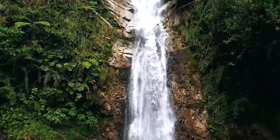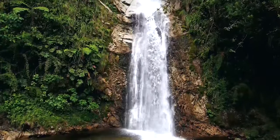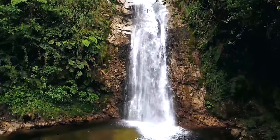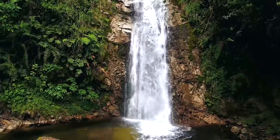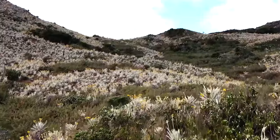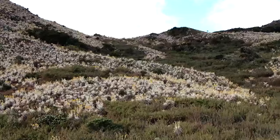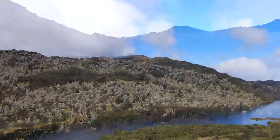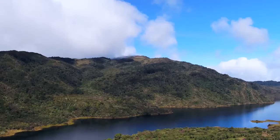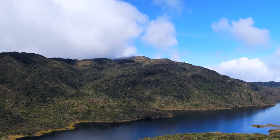But the thing that actually attracted me the most is that you can see water flowing from everywhere, literally from everywhere. It's not only water in rivers and lagoons, but water draining from the rocks, from shrubs, from the soil. So basically, water everywhere. It's very hard for me to choose one favorite site in Chingaza Park because all of it is just amazing. That sounds awesome.